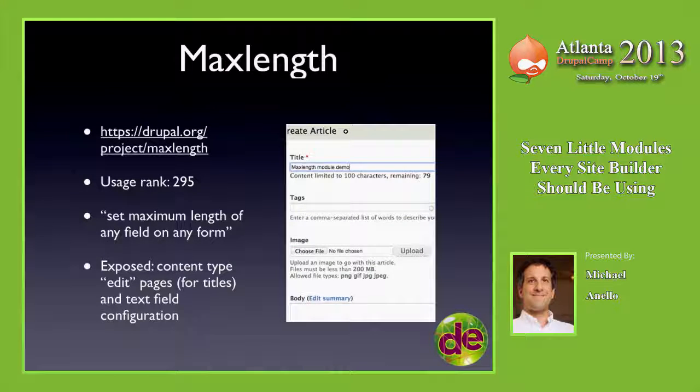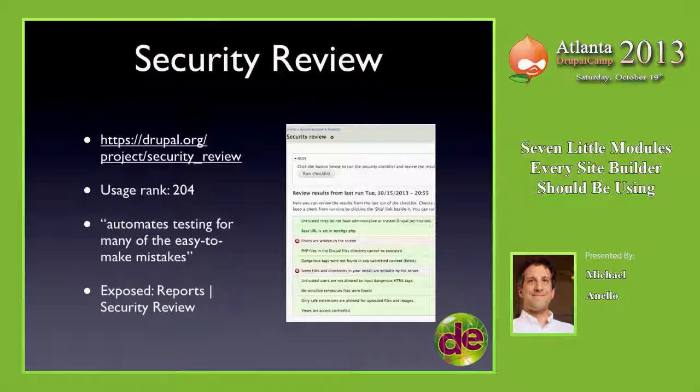Max length, completely different module. So here, let me go back. That one, security review, rank 204. So it just made my cut there. And as I mentioned, it's exposed if you're using the admin menu module, which I use on every site as well, it's exposed in the reports menu under security review.